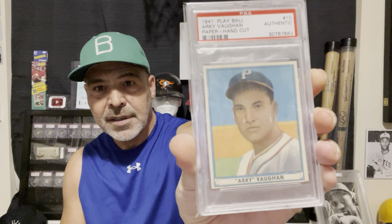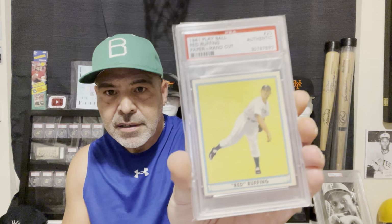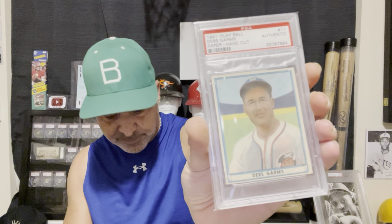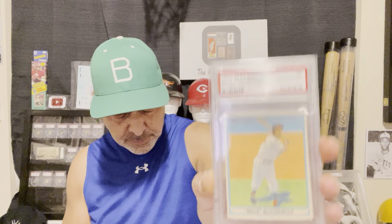Archie Vaughan. Beautiful card. Just a classic. Red Ruffing. Look at the color on that, just pop. Debs Garms again. Buck McCormick. And Jimmy Brown.